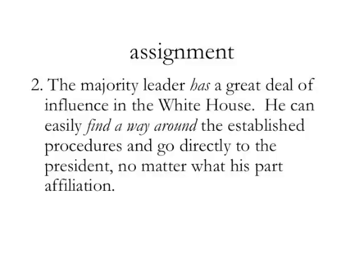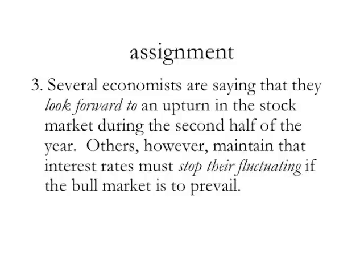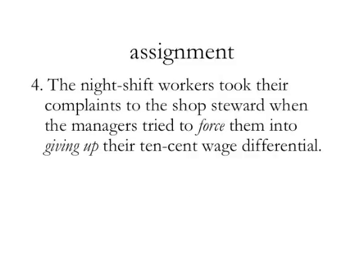Several economists are saying that they look forward to an upturn in the stock market during the second half of the year. Others, however, maintain that interest rates must stop their fluctuating if the bull market is to prevail. The night shift workers took their complaints to the shop steward when the managers tried to force them into giving up their 10-cent wage differential.